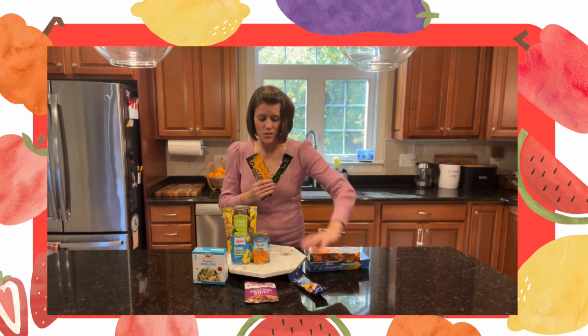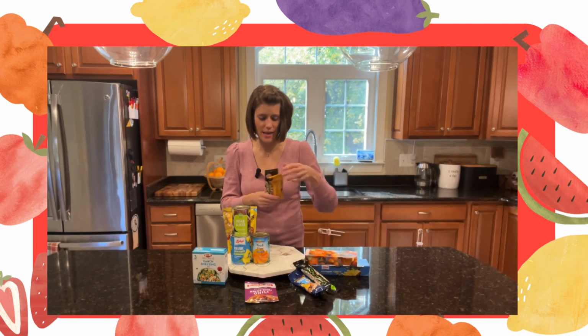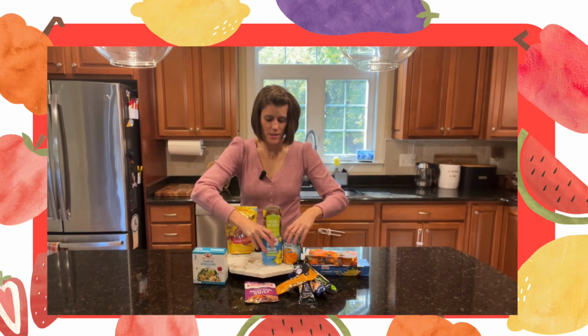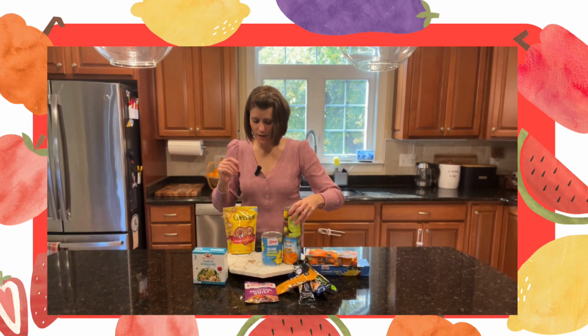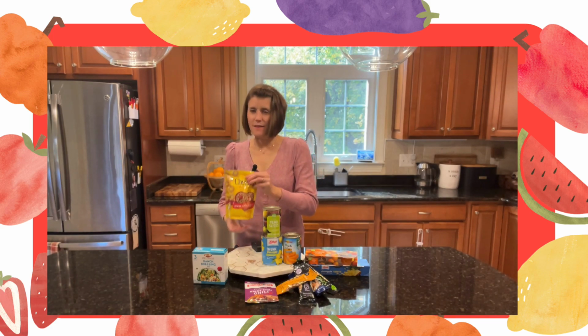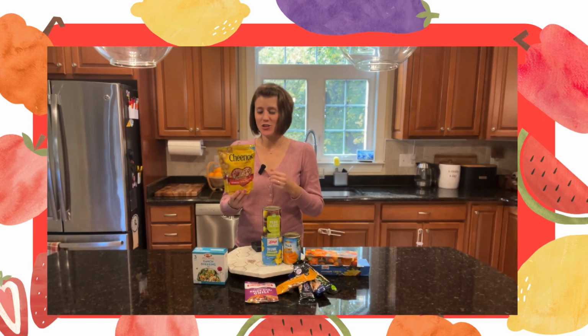But so we've got obviously my produce paired with my protein, which was my fruit and my nuts here. But I also have a few other ideas for you. So when it comes to snacking on the go, I have my Cheerios here. And Cheerios are very low in added sugar.